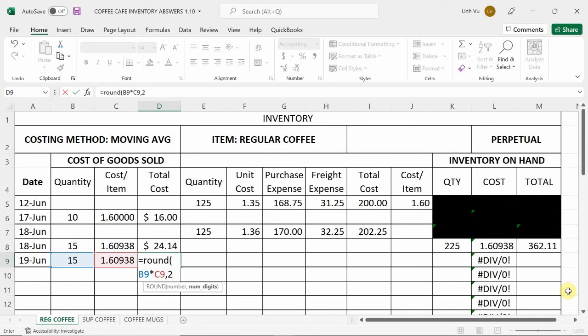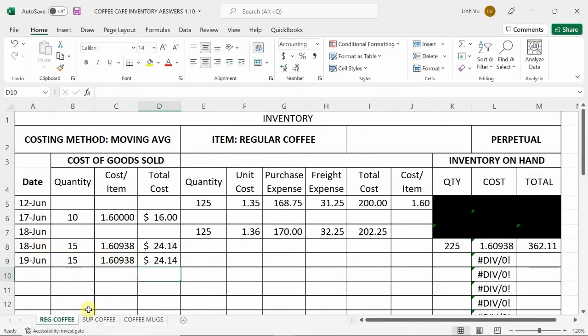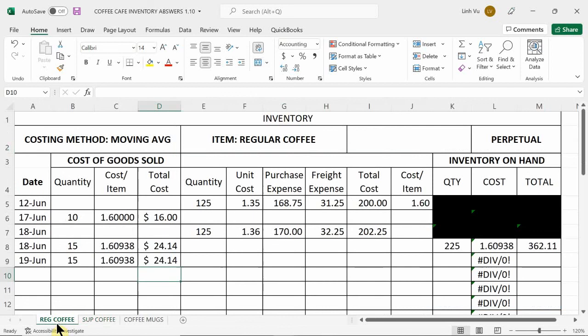So, what is going to be my total cost of goods sold here? $24.14, yes, it's identical to the one right above it. I hope you're not on this one. Okay, so the 15 times $1.609 should give you 24. Yeah, I messed up my numbers. No worries.